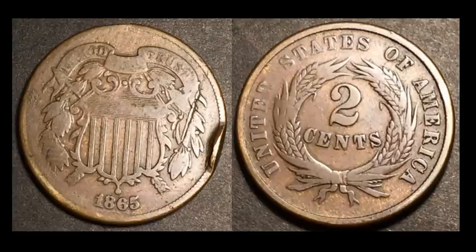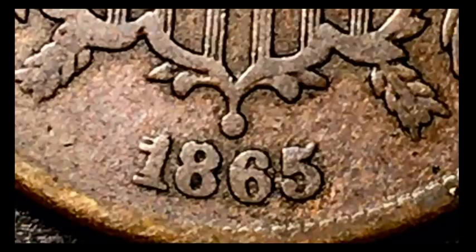So why does this matter in the scope of the PCMR report? Well, it is also a repunched date. You can actually see the secondary one. The date's been punched twice. You can see it here on the top of the 8, the 6. And then the 5, you see it probably a little bit less, but this is also called the Fancy 5 variety, which is actually really common. Don't let that fool you.